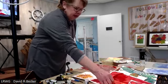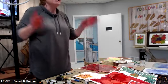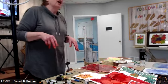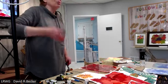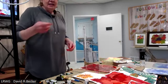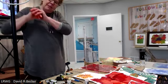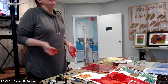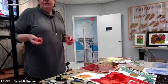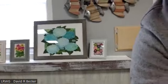No, it's dead. I suppose you could, why bother? The tissue is cheap and it'll last you forever. I just run out of green sometimes, so that's why I made that hydrangea. That background was mainly tissue pigment because I have so much aqua and green and stuff, so I thought, well, I can try to put it in hydrangea.